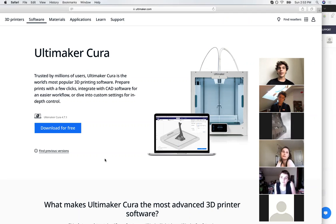But yeah, that's the whole thing with additive manufacturing. It's really a cool idea of just using exactly what you're going to need. It's very environmentally friendly and very cost effective as well.